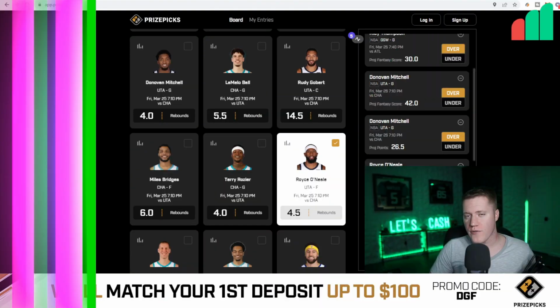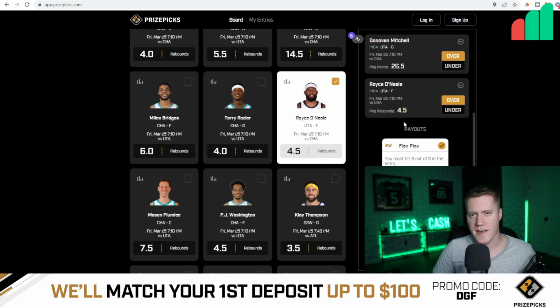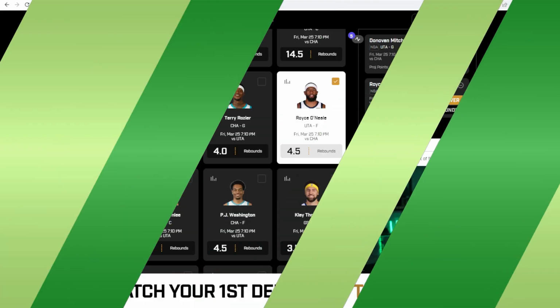Coming in as my overall favorite play for this Prizepicks board is going to be Royce O'Neal over 4.5 rebounds. This gets a confidence rating of a 7.5 out of 10. O'Neal averages 0.03 more rebounds per minute with Bogdanovic off the floor. The Hornets also rank 29th in rebounds allowed, 29th in offensive rebounds allowed, and 28th in defensive rebounds allowed. They also rank 22nd in rebounding rate. The last time the Jazz played the Hornets, O'Neal had 13 rebounds. I have O'Neal projected for 6 rebounds tonight.